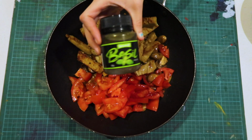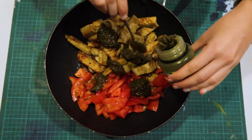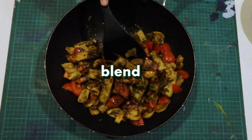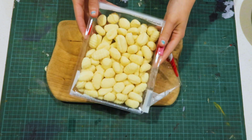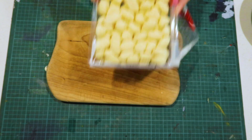Then I add the basil. I basically add the whole tub of basil because I just love that stuff. Also, don't forget to add the chicken, and then you mix it all up together for a scrumptious smelling dinner. Put that back on the stovetop for a little bit and you can cook your gnocchi. Now it only takes a couple of minutes to cook gnocchi, which is amazing for a quick meal.